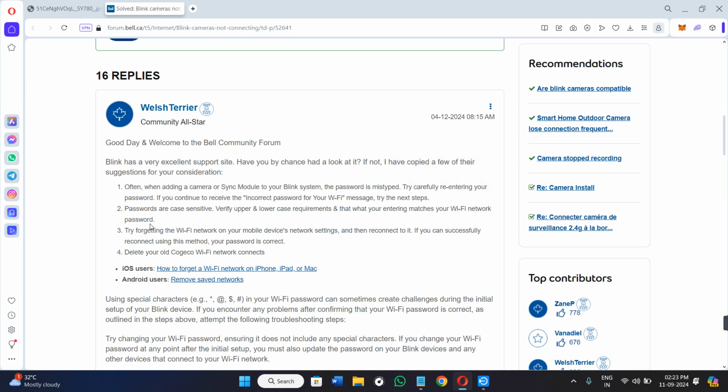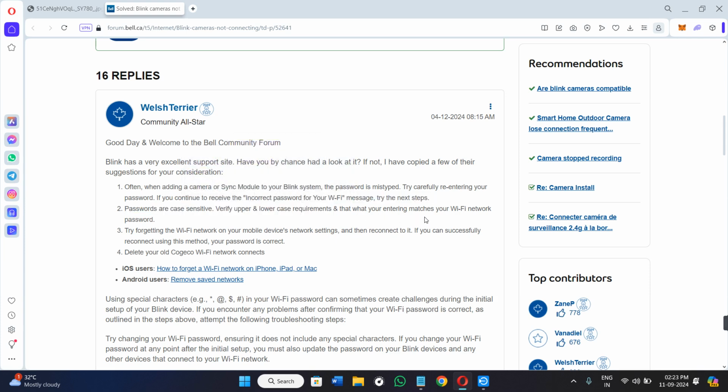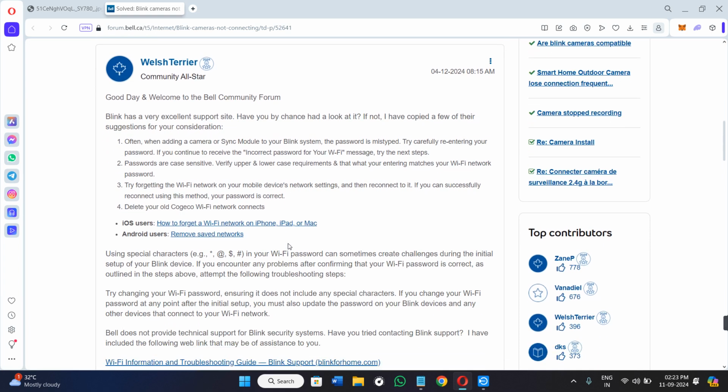If you continue to receive the incorrect password for your Wi-Fi message, then you just have to try the next step. In the second thing, you just have to make sure that the password is case sensitive. So you need to verify that the upper and lower case letters you are entering match your Wi-Fi network password. You can even try to forget your Wi-Fi network in your mobile device's network settings and then try to reconnect to it. If you can successfully reconnect using this method, your password is correct.